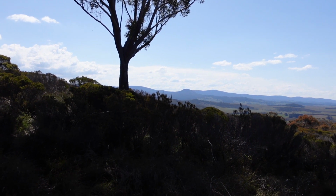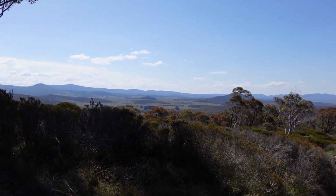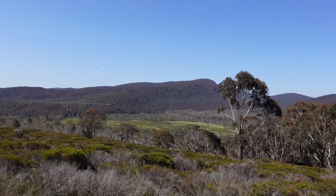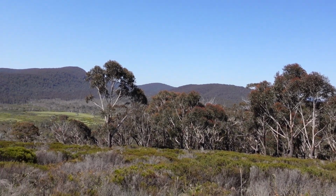I know I've probably said it a million times this trip, but these views are just gorgeous. Even walking back from the big hole, you kind of go up a little bit of a mountain, and that's your view. How good's that?